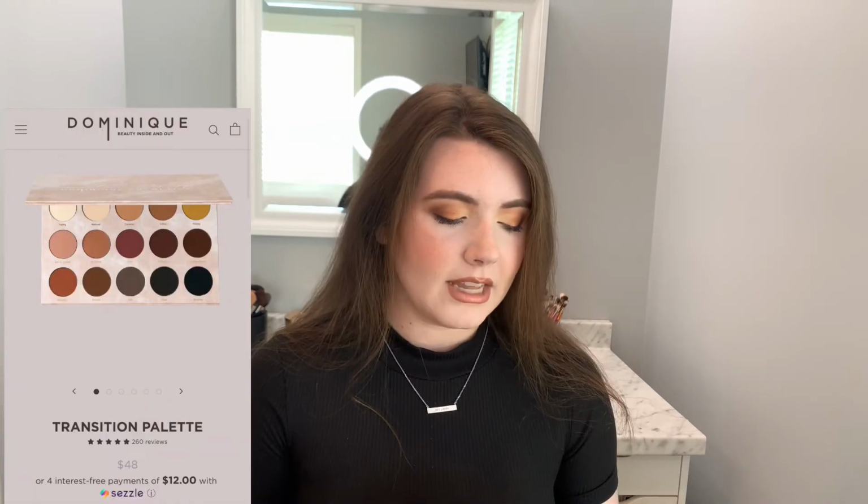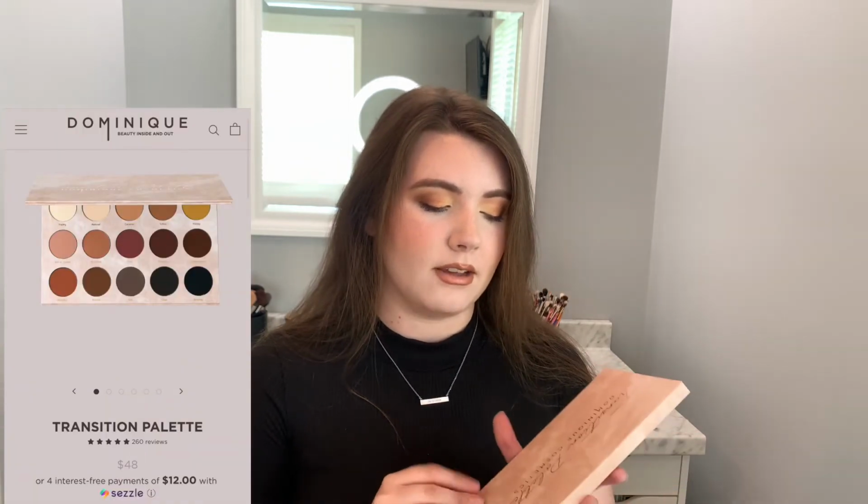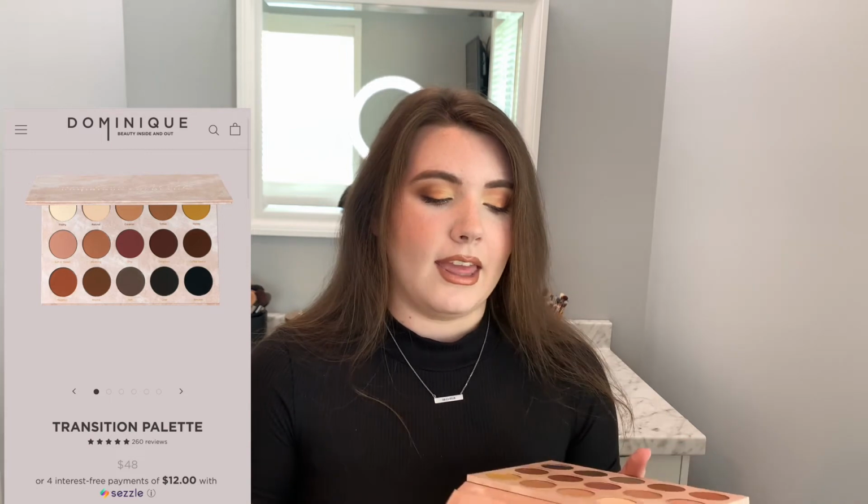Let's talk about the eyeshadow palette. I haven't mentioned a favorite eyeshadow palette in a long time. But this one I've just been really, really reaching for. And this is the Transition palette by Dominique Cosmetics. And this is what it looks like. I know it looks like a really boring neutral warm palette, but it's honestly not.